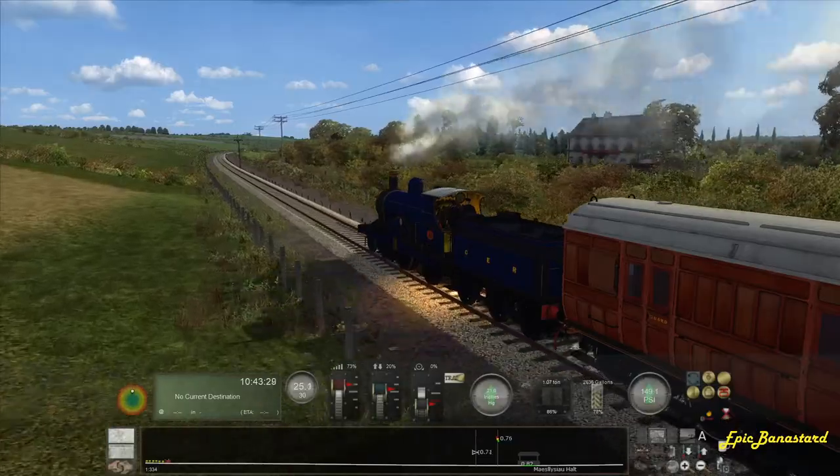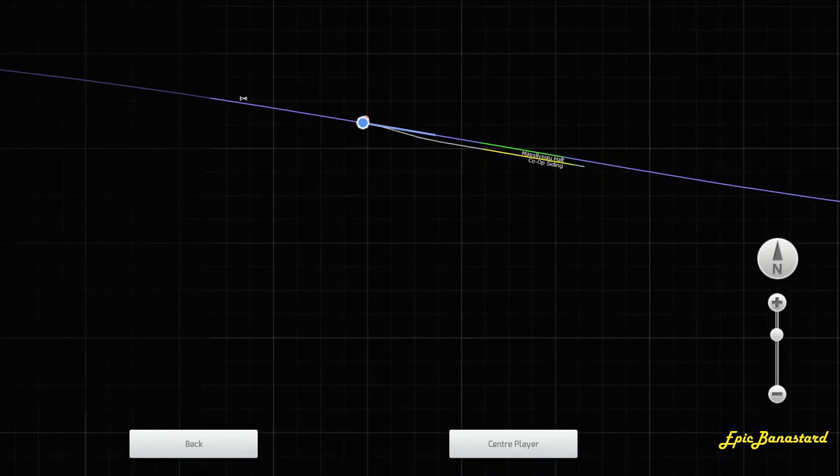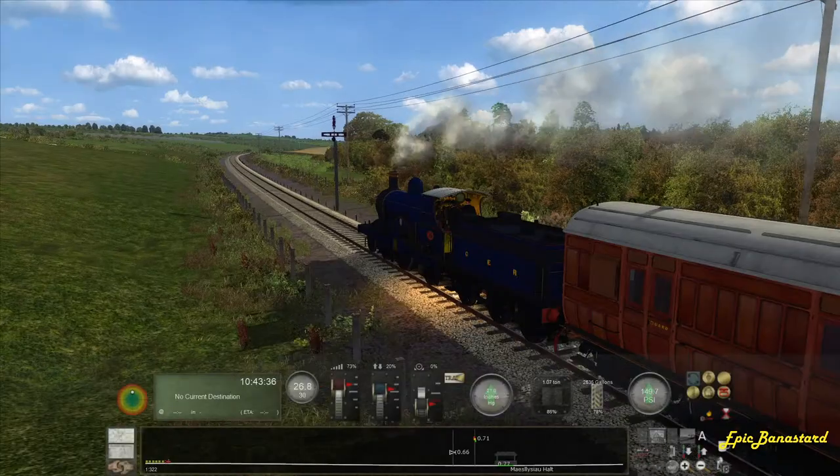Coming. Indeed. Is that an actual station? Yeah, it is. Interesting.